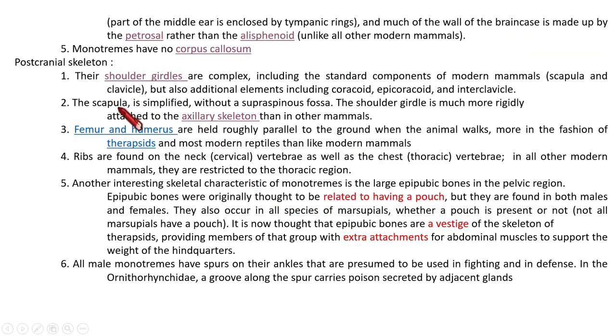So that scapula, not only scapula, that shoulder girdle is more rigidly attached to the axial skeleton when compared with other mammals. In other mammals, it is not that tightly, rigidly attached to the axial skeleton. But in prototherians, it is rigidly attached to the axial skeleton. That is another feature. Then regarding the position of femur and humerus bones.